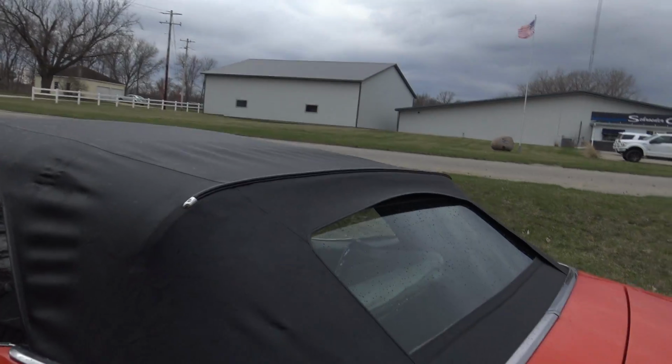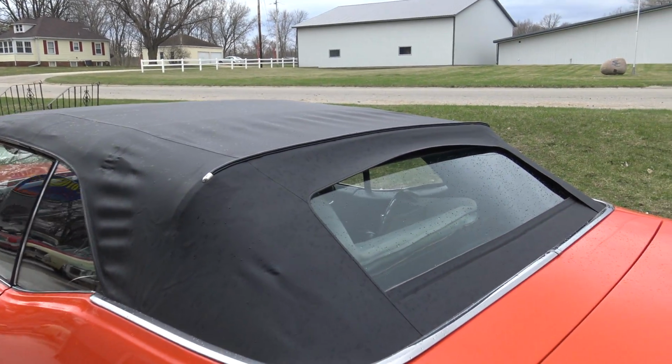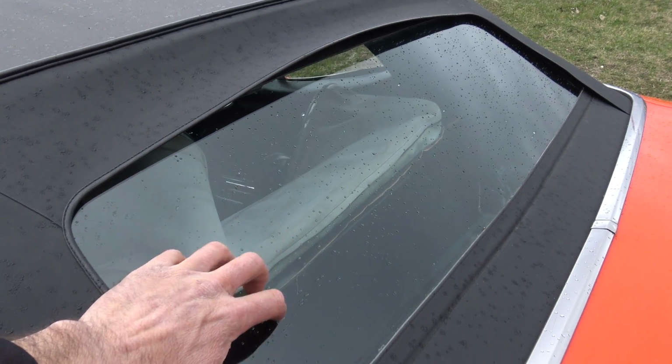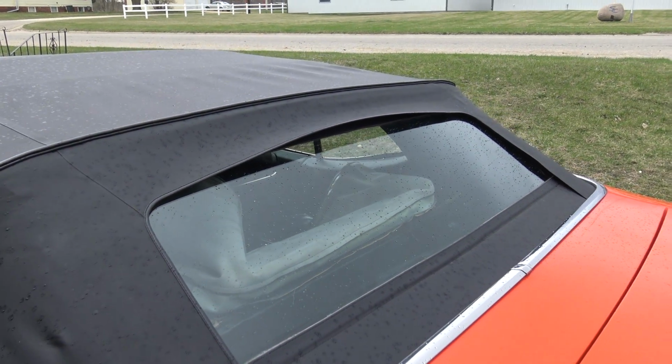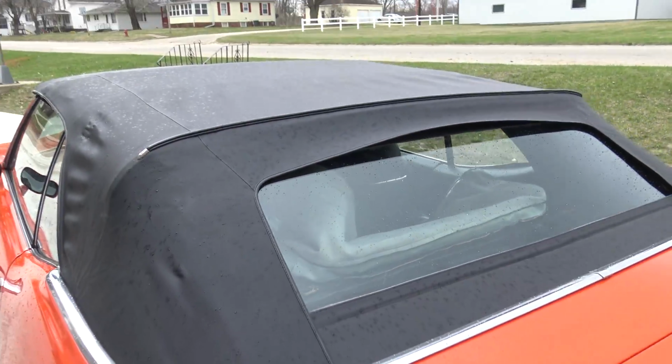So Dalton went ahead and put the power top up. Awesome. Yeah, works perfect. Windows roll up and down nice. The top is on a toggle switch. Okay, we got a glass back window here, and the top is beautiful on both sides.